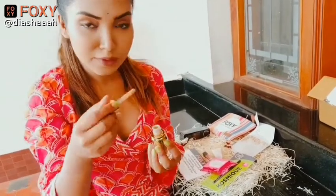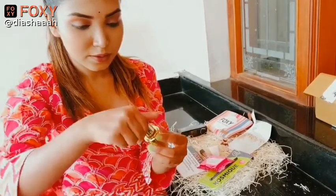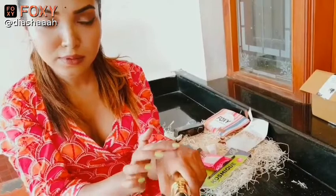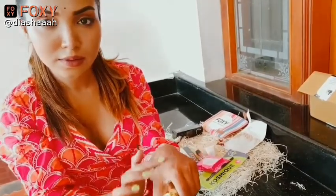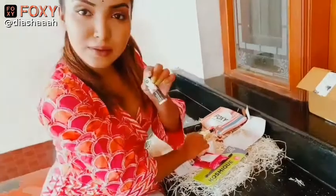It contains arganol serum. I will show you the shade. I will apply it on the back of my hand, and I will show you the texture, how easily it goes inside my skin, and it looks completely natural. It is a complete match to my skin tone.